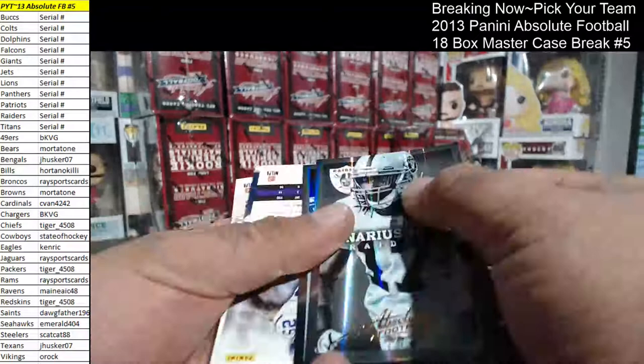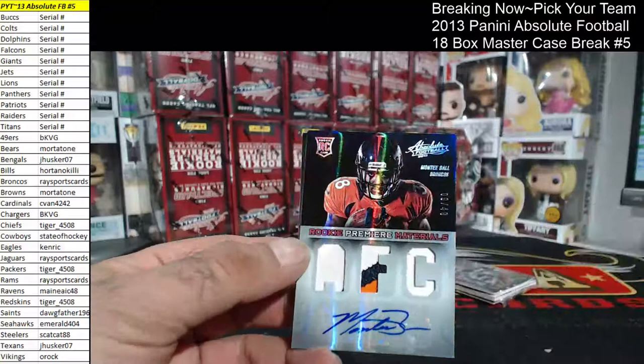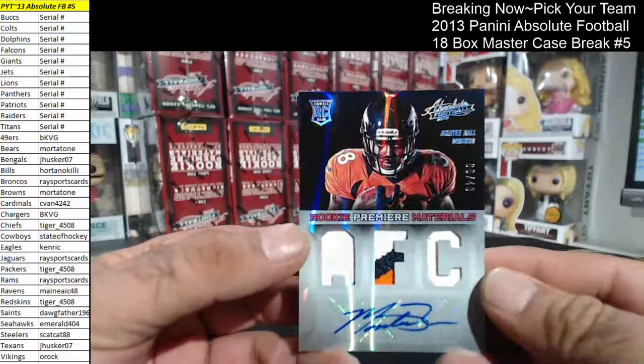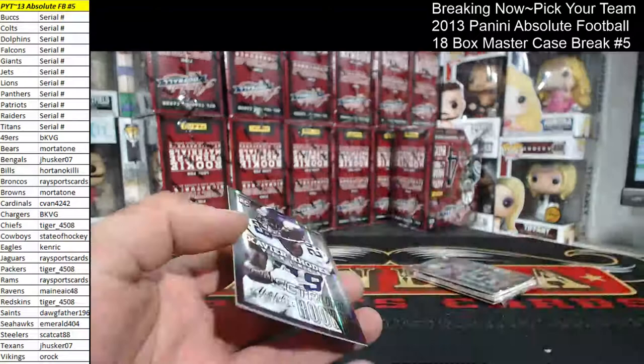Now Davis for the Chiefs and Monty Ball for the Broncos. Another patch autograph. Slight two color, three color. With that orange hanging out of there, you can call it two color. 9 of 49 for the Broncos. That's Ray Sports Cards. And Xavier Rhodes for the Vikings, 7 of 49.